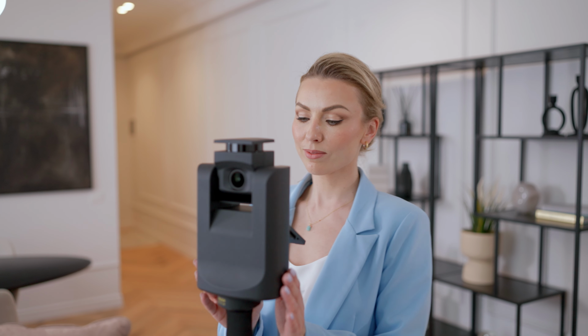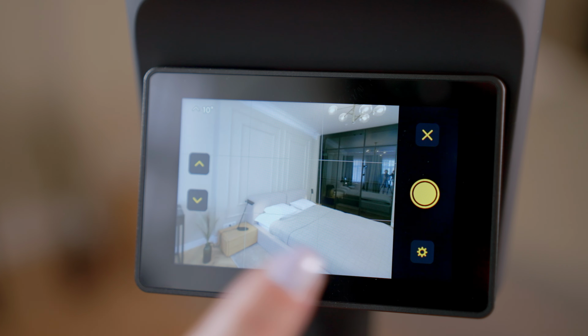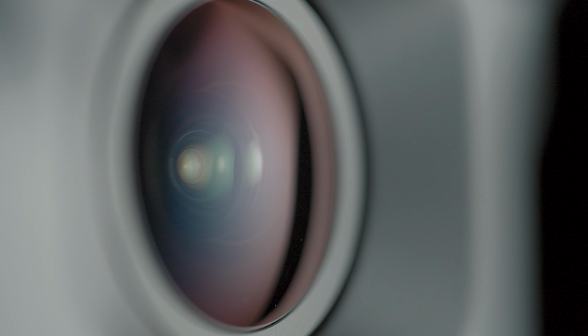I think if you want to skip all of the learning and the education around property marketing from a photography perspective, it's a no-brainer. Not only do we have one, we have two of them in our office. So that just goes to show how much we rely on these as an integral part of the businesses that we run, absolutely.